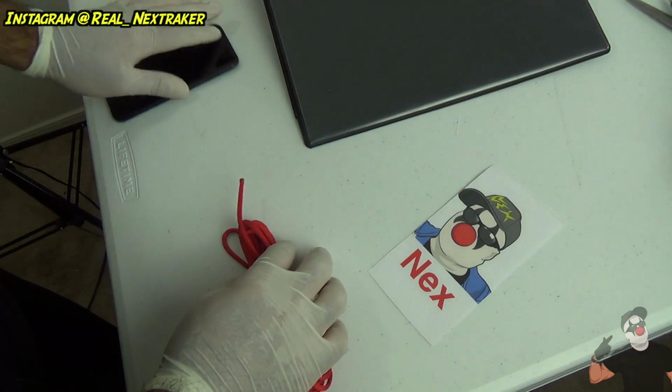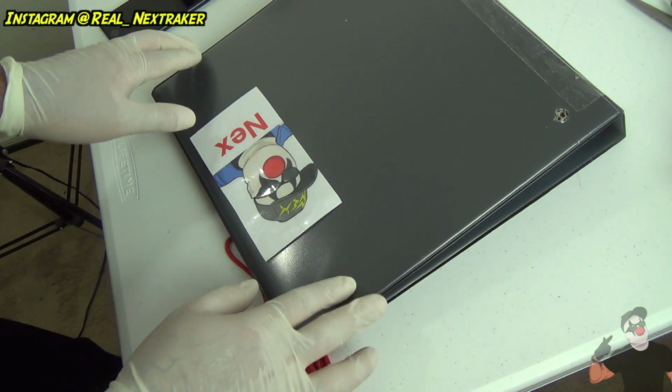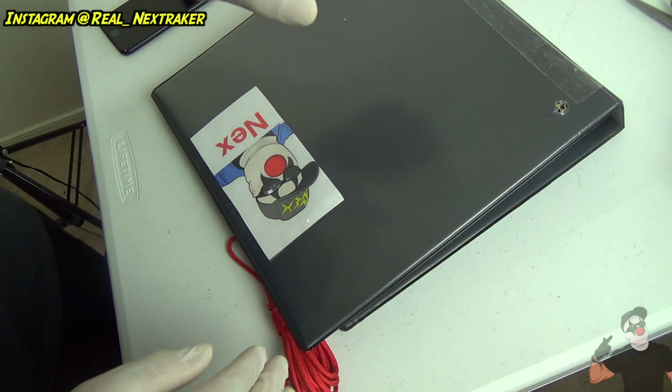And I'm gonna have to sacrifice this binder right here. So I'm gonna try to cut out a big piece of this plastic so that I'm able to use it as a badge holder.